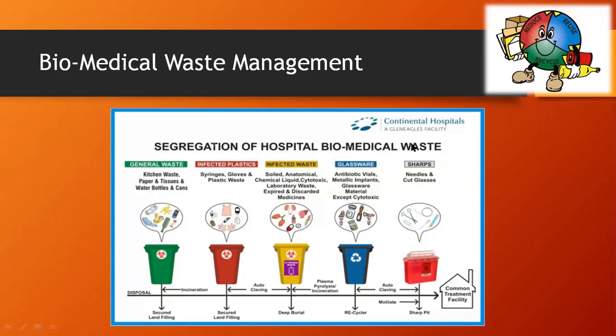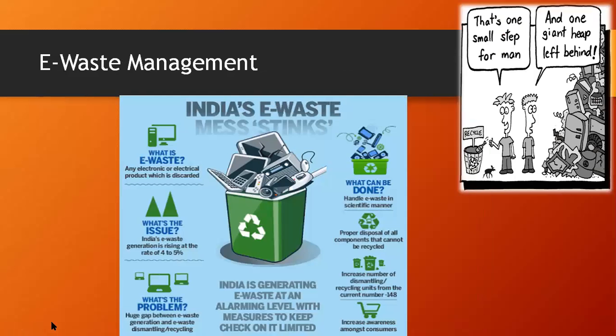Okay, next coming to e-waste, which we have spoken about in the last class as well. What happens to the e-waste? You can see there a small picture. That's one small step for a man and one giant heap left behind. What happens is e-waste, which we have seen in the last classes in the slides as well. E-waste is neither recycled nor does it go for any other manufacturing. It is just kept outside in the environment.